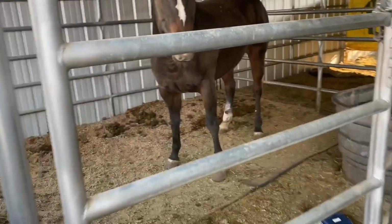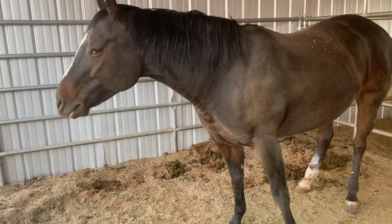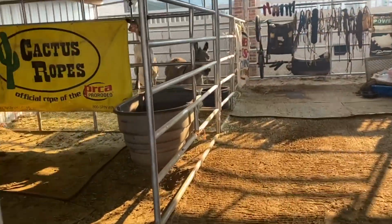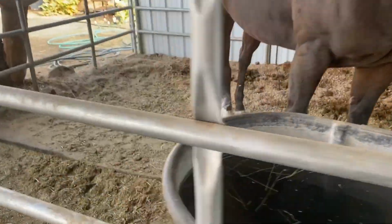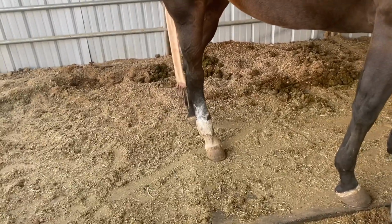Hi, mama. Okay, enchilada, I get it. You are a hungry girl. Moonshine, let's get a little check on her cut. It looks actually more swollen today than it did yesterday.